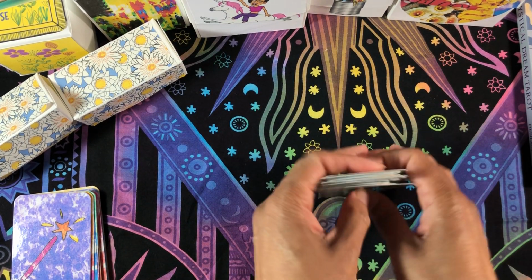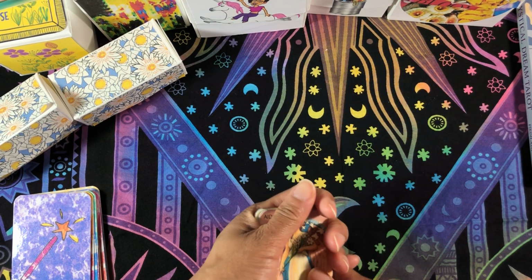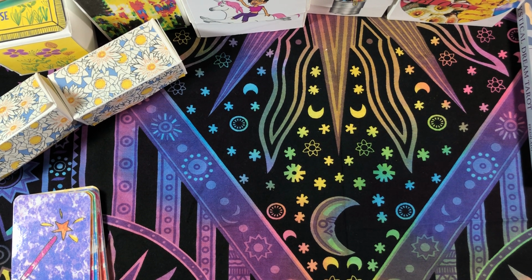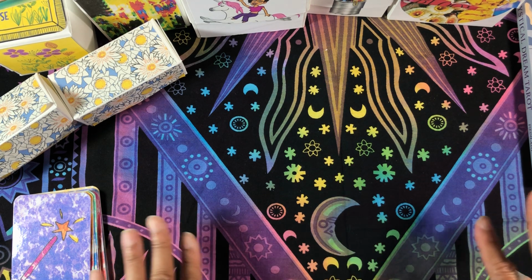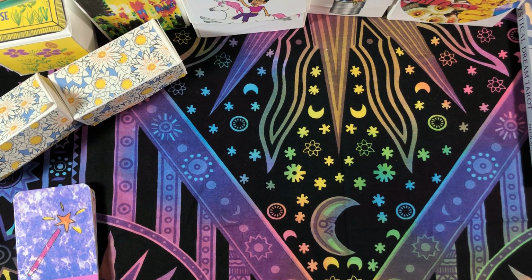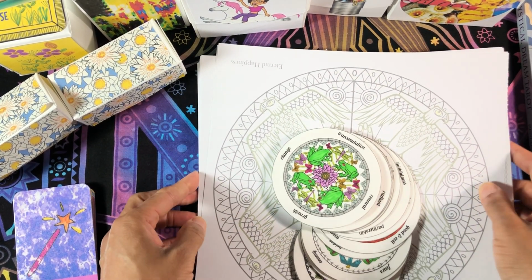So if you love stickers as much as I do, I'm sure that you can find some really great uses for those. And maybe you don't have stickers. Maybe you have a coloring book instead. I often go to places and get coloring books like the Ollie's because they're inexpensive.